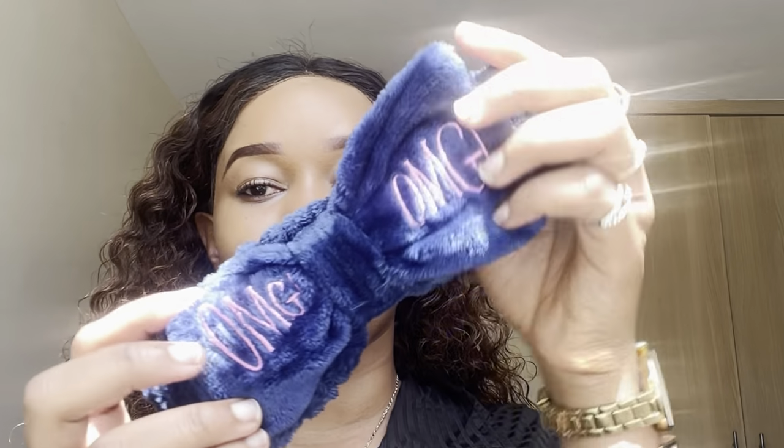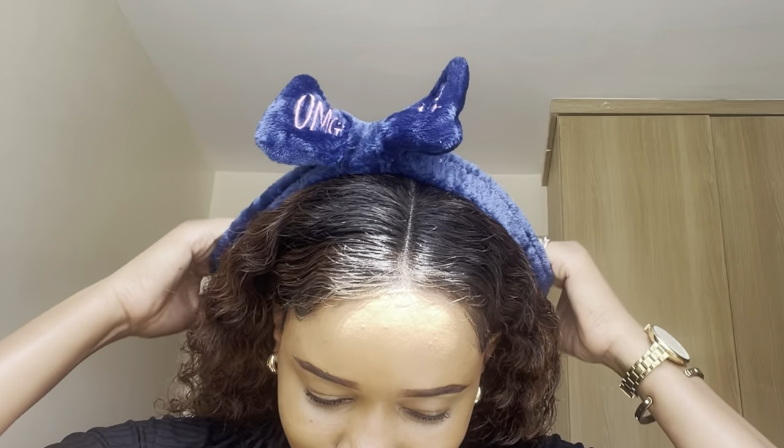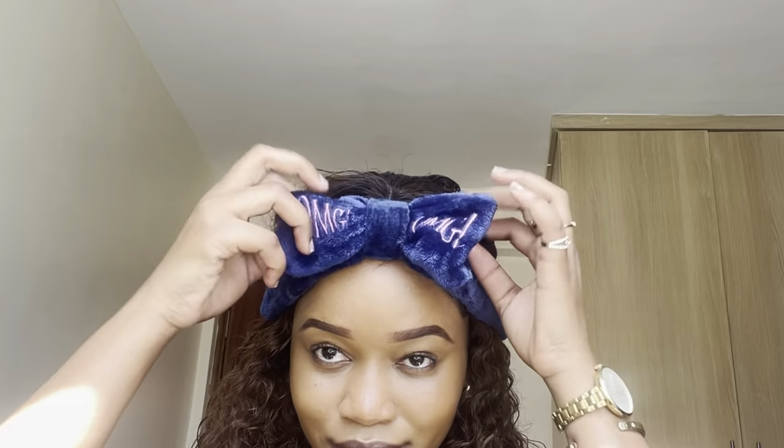So the next item that I got was this. I don't know how to call this. It was going for 150 shillings. Yeah, so I'm just gonna try it on for you. It's going to ruin my hair. Oh. This thing has just ruined my hair. But anyway, we move.